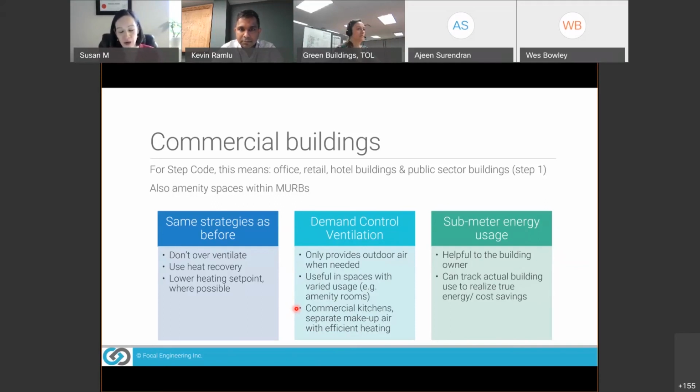So what we've often come to the conclusion, or the kind of design that we tend to lean towards, is again having one system that provides continuous background ventilation, and then when the gas cookers are on and that range hood is exhausting a lot of air, have a separate makeup air unit that will supply makeup air and has a really efficient heating system. So maybe a heat pump system, and it's only on when those gas cookers and range hoods are on. So you're still balancing the ventilation, but you're only providing it when it needs to be provided, so on demand.